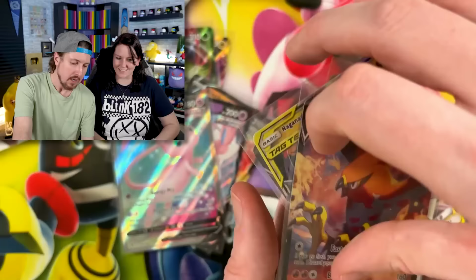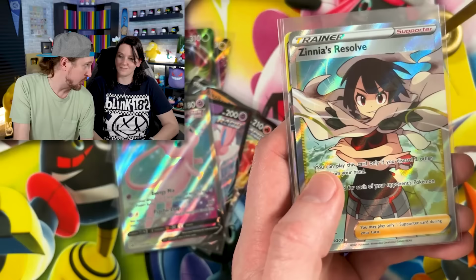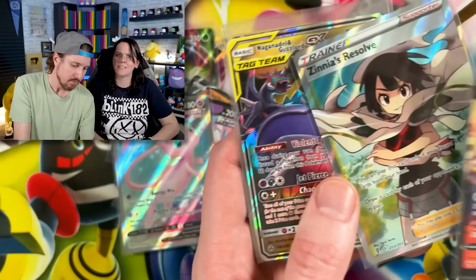What'd you get? I got Talonflame. Like, you know, I was trying to say Delta Air or Talonflame Air. Which was my favorite Pokemon from Flashfire. Yep. We got the Resolve here. Zenia's Resolve. Zenia. Eh, whatever. Nuggetadol, Guzzlord GX, Tag Team. We're talking Tag Team Pokemon card.